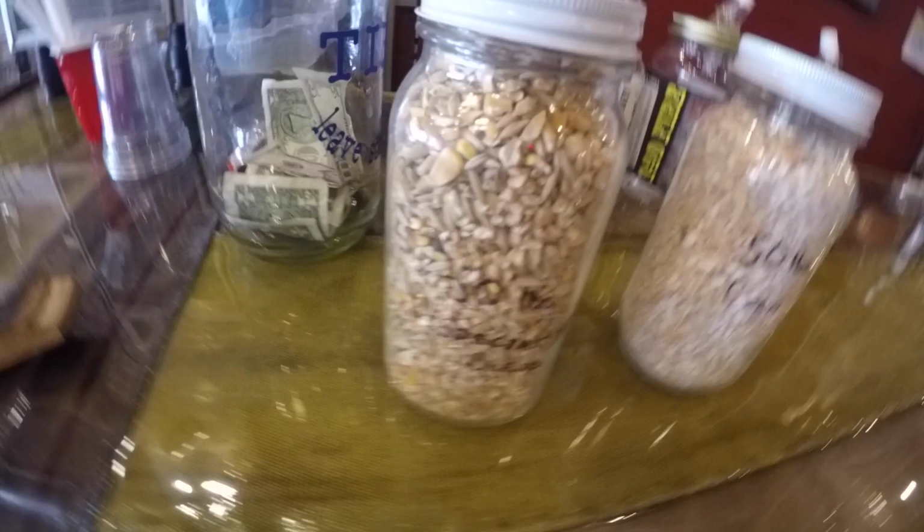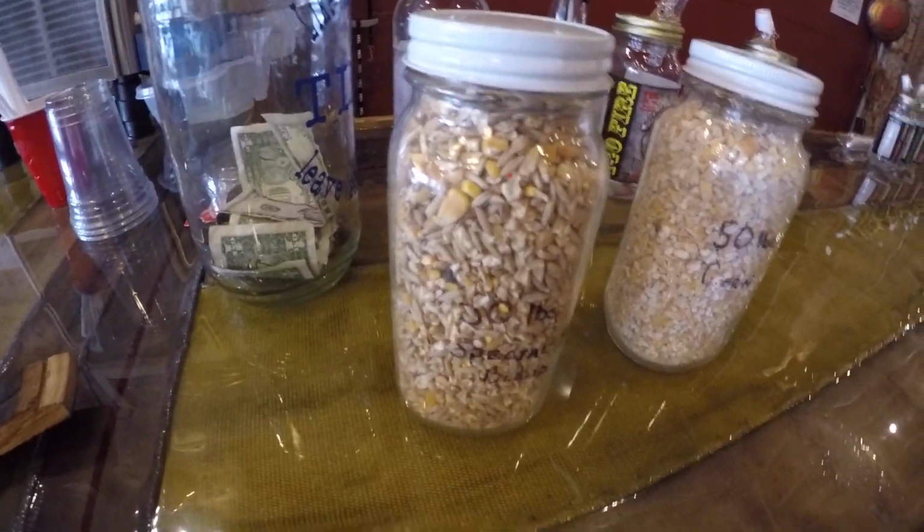And here's the blend that makes our moonshine so sweet. We do a sweet mash here. We don't do a sour mash. I'm not really big on sour mashes. You guys might be. If you are, leave some comments below. Tell us what you like. Maybe one day we'll get around to making it.